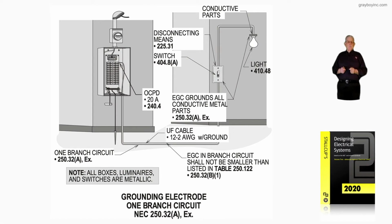Now this illustration deals with a grounding electrode for one branch circuit in accordance with NEC 250.32(A) exception. Basically, we've already pointed out in the 250.32 series of requirements that you always had to have an electrode at another building served from another building.